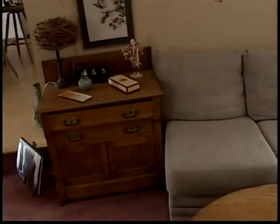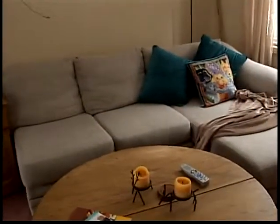To make the process of selling their house quick and profitable, their real estate agent recommended they seek out a professional home stager. That's where Connie Nedergaard comes in. In today's competitive housing market, Connie says the look of the house will make all the difference in how fast it sells and for how much. They really want to come in and go, wow, I could live here.